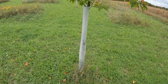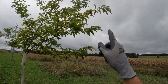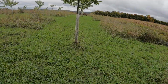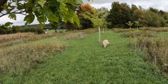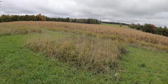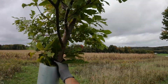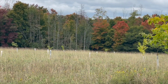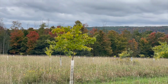Look at the ground. Nothing. Some nice burrs up there. Nothing falling yet. None falling yet, but nice burrs. No burrs falling yet. So the dead trees in the background, those are ash trees. Emerald ash borer has wiped them out in the past couple years. Any of those dead trees you see up in the tops, those are all ash.